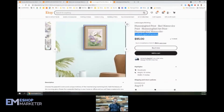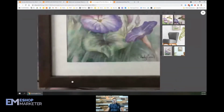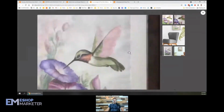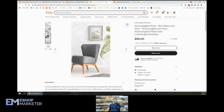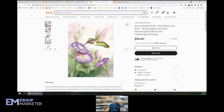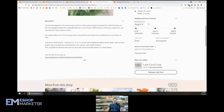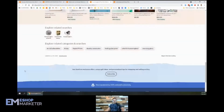I like the photo here, showing it on the wall. So I got a little bit of an idea of the scale and the sizing. I like this photo. This looks like a real photo of the print itself. So it's excellent there. All in all, very, very pretty. I really don't have a lot to say about this one. You could add a couple more keywords here, but really you've got a great selection of keywords right here. And this listing just looks like it's masterfully put together. Now, you published this on July 19th, so that's pretty good too.